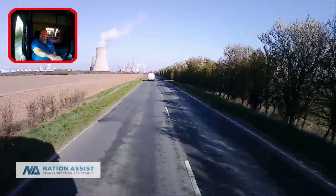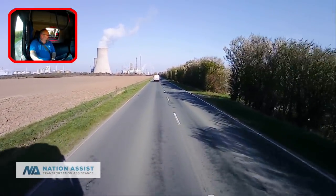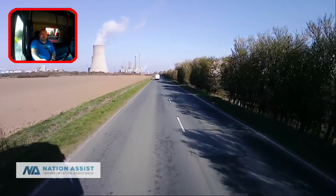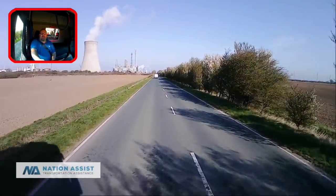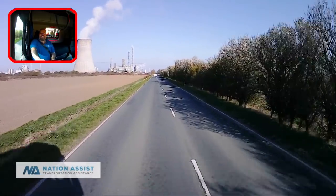I think what I'll do is I'll cut off this camera, cut off the waffle and the wittering and the chatting and the garbage, and I will just run it on the outside cameras, front camera, outside camera on the back there, and yeah, a bit of music and stuff like that. Might do a bit of time lapse, see what you get.